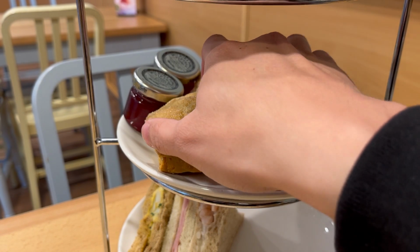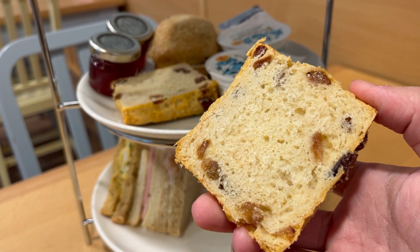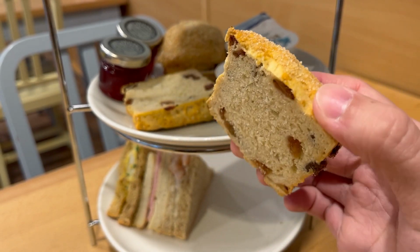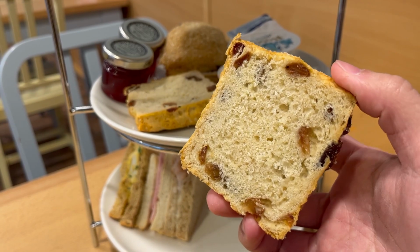Now for the main event, the scone. It's a fruit one that you get here, and it's a square one with a sugary coating on top. I have to be honest, I do prefer a traditionally shaped one without any fruit or sugar on top, but let's try it out and see what it's like.